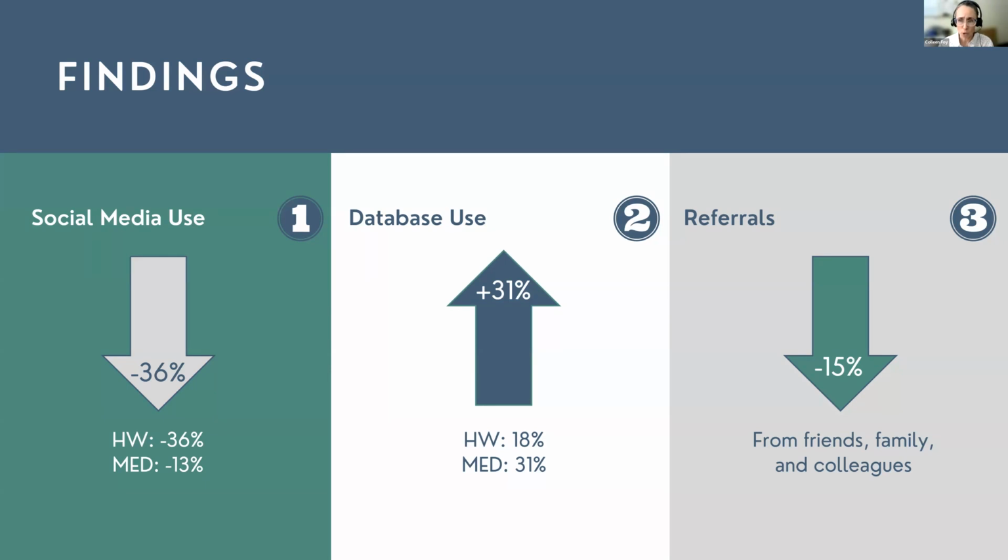This was virtually unchanged and came in at a relatively high significance or low p-value. It's interesting to me because this just proves that we're going to continue to rely on word of mouth referrals for this type of information, regardless of exposure to valid information sources.